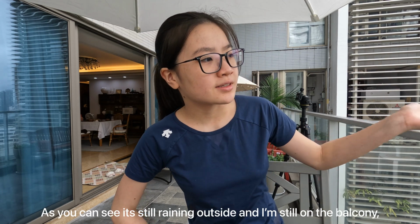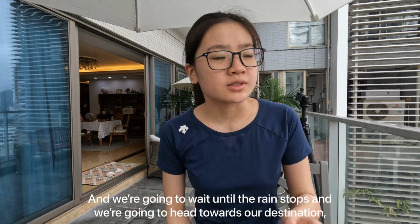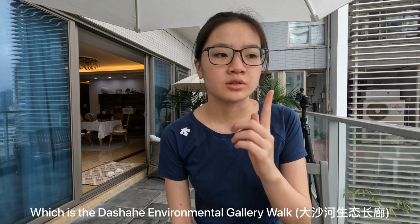As you can see, it's raining outside and I'm still on the balcony. We're going to wait until the wind stops and then head towards our destination, which is the Dashanghe Environmental Gallery Walk.